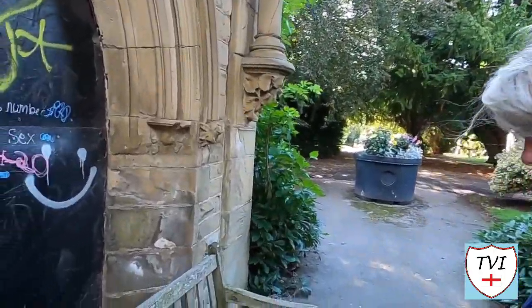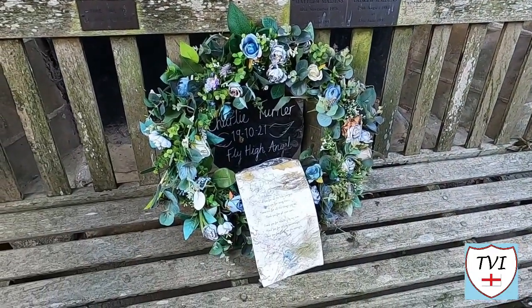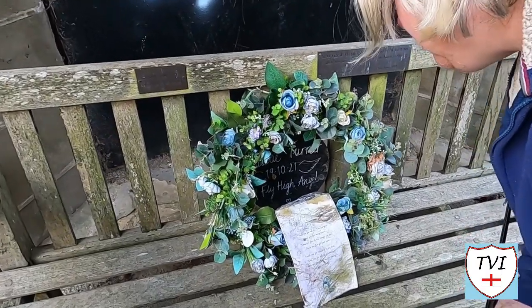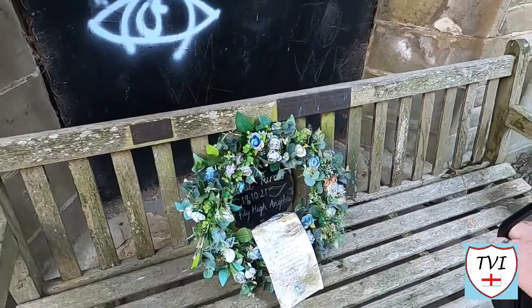Oh, there's a wreath here for Charlie. Charlie Turner, whoever he may have been. Or she. I think it's for my grandma, that says at Christmas, I think. Ah, okay, so it's been there a while.